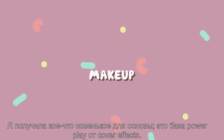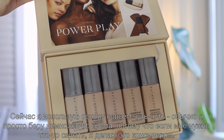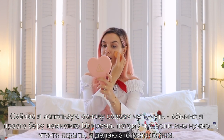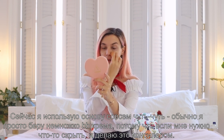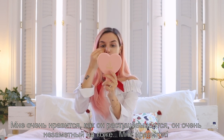For my base, I did receive something new. This is by CoverFX and it's the Power Play Foundation. I'm not too big on foundation anymore. I usually go for a BB cream and I just do very little, because if I have anything that I want to cover, I'll just go in with some concealer after. I am really liking how this is blending. It feels very, very light.